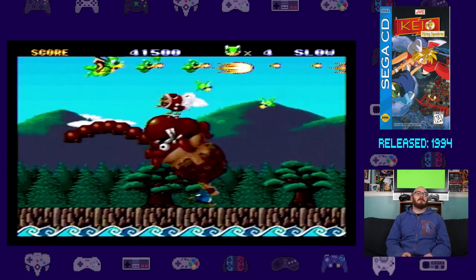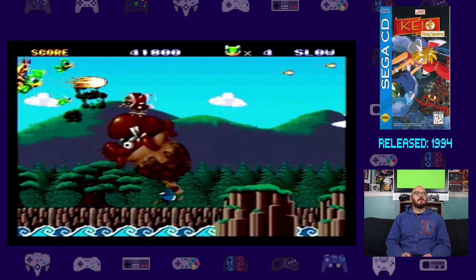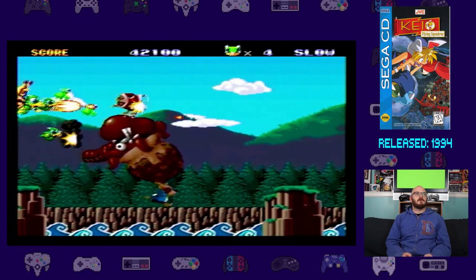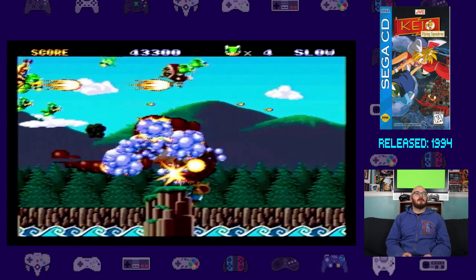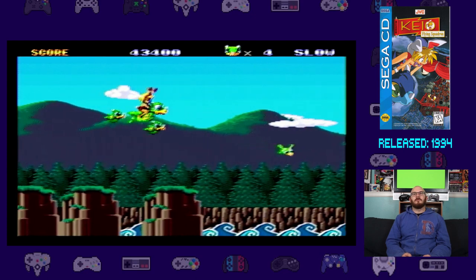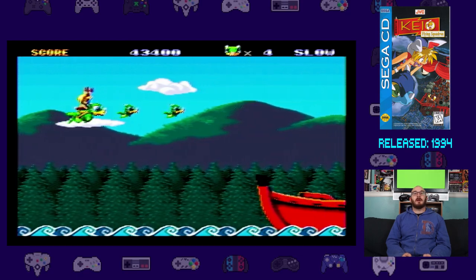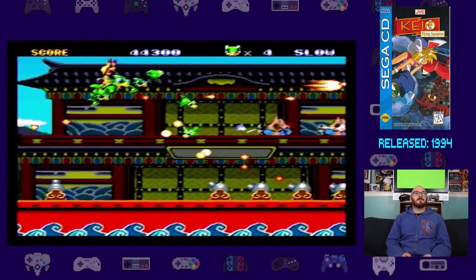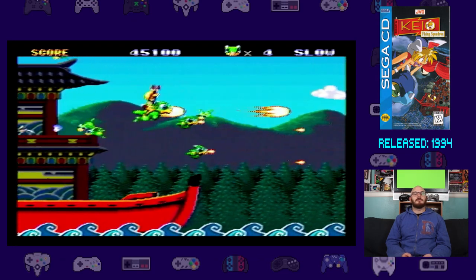What in the holy hell is that? I get the feeling we can't touch the black smoke. Ooh. Cool, well you can actually shoot the smoke, so that's handy dandy. And we killed him! Suck it! Easy bake oven? I don't know what that was. And waiting for something to happen. Here's a boat. Kill all the things on the boat. Yes, slow down. I am totally okay with that right now. Sweet.